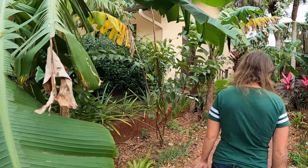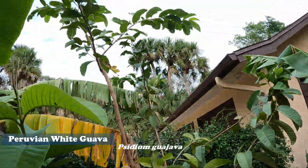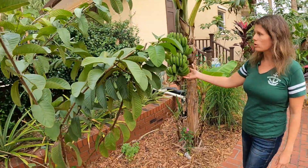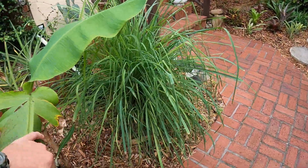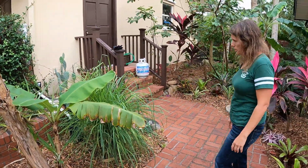All right, we got a white guava right here. Yes, Peruvian white guava. It's getting huge. It's doing well. We're gonna really get tons of fruit on that this year. The Grand Nain bananas. We got our little lemongrass next to it. We just pruned it. This was like giant not long ago.